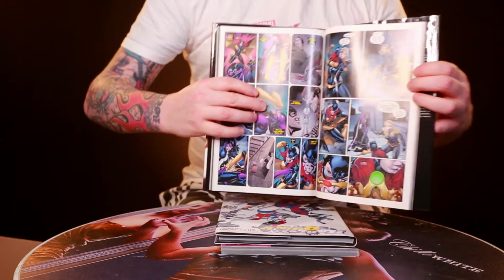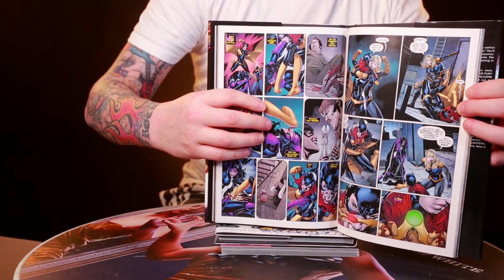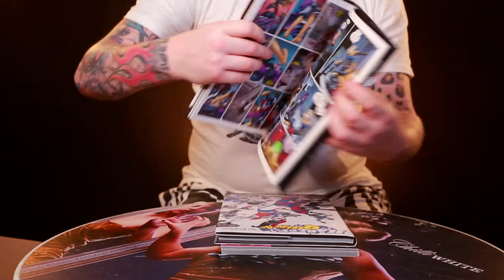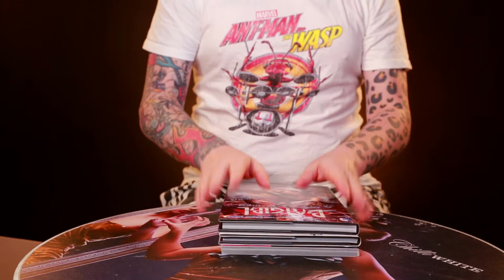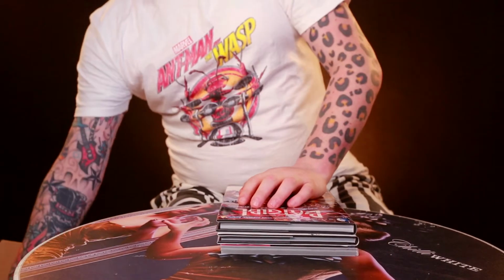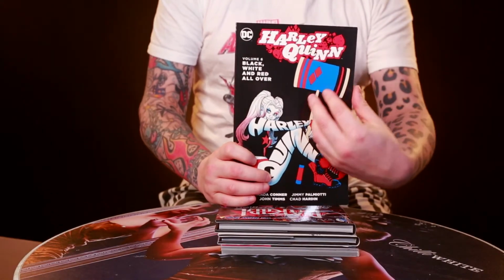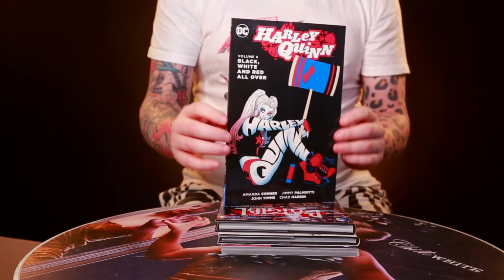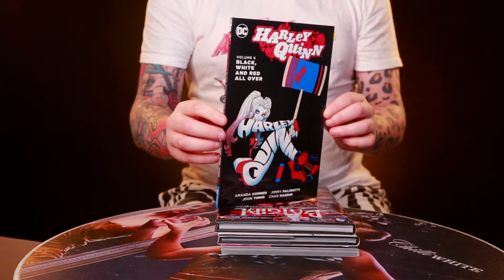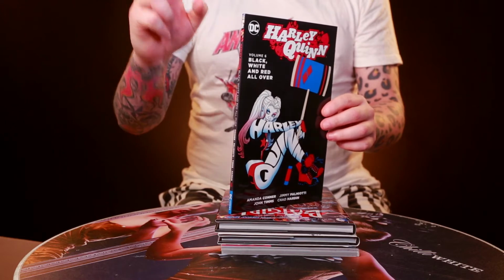Blood going on. Nice. Nice. Bit of a kick in the mush. Very cool, very cool. £6. £8. Not cellophane. Not hardcover. But Harley Quinn, again, has Harley met her love match.